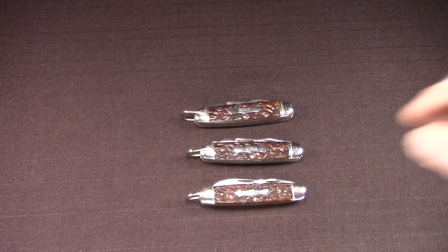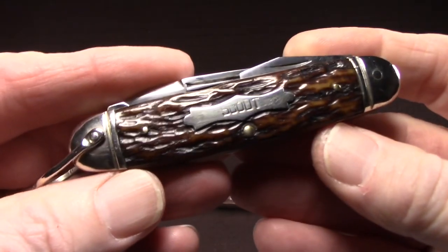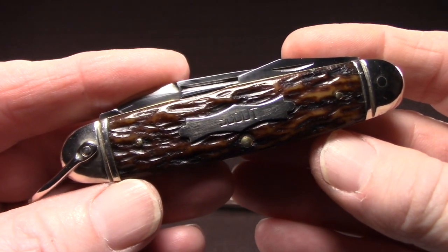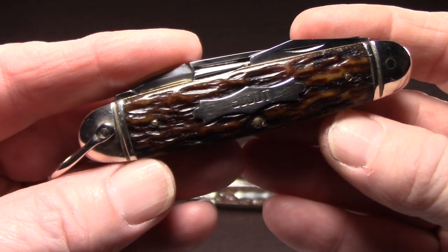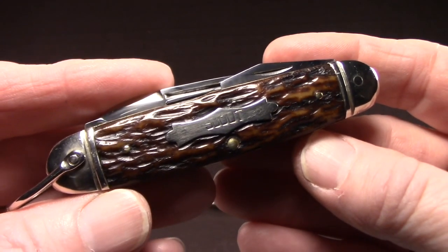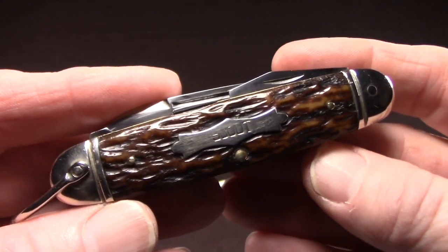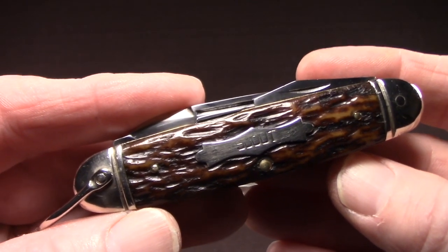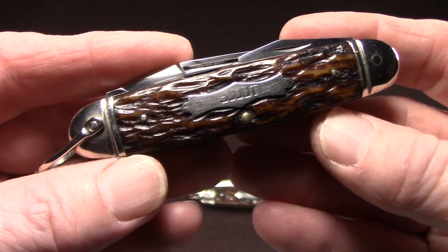This next knife I have to show you is a Crucible Knife Company knife. And according to Levine's Guide, Crucible Knife Company was sold by the retailer W.T. Grant of New York City between 1921 and 1932. According to Goins, Crucible Knife Company of New York was a trademark used by W.T. Grant from 1926 to 1929. So a little different on the dates there, but basically the 1920s.